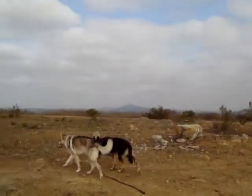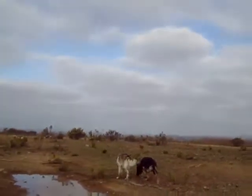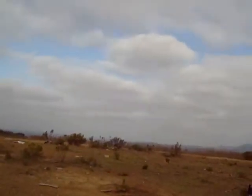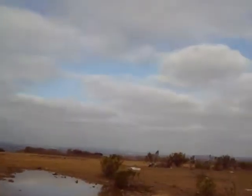Okay, so this is the summit. This is the flat spot. Helicopters can land up here if they need to. It's possible to drive up here. I've never found a way to get up here, but there's roads all over the place. I just don't know where they started at the bottom to get up here.